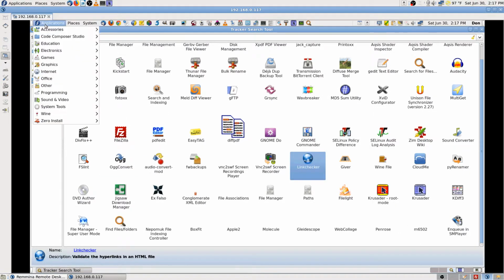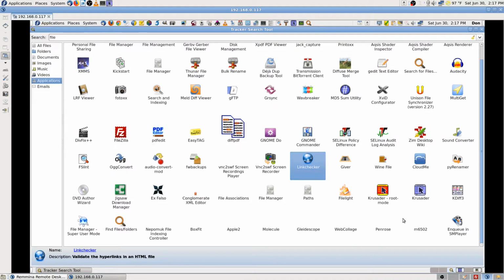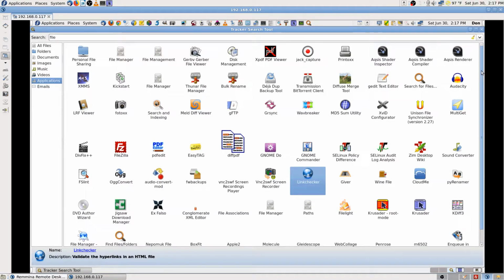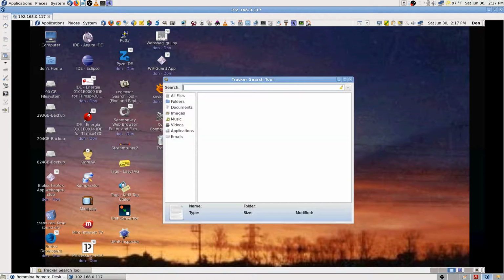Just very few apps on it because there's not too many that'll run on it. Supposedly it will run a lot of stuff if you pay for it. They always called it open source, but it's more like a shareware or freeware type setup, the way they run it. CloudMe, PyRenamer. So, looks like I still need Kwrite, probably need that to do my work on these files just on my system. Oh, I didn't mean to close that yet.